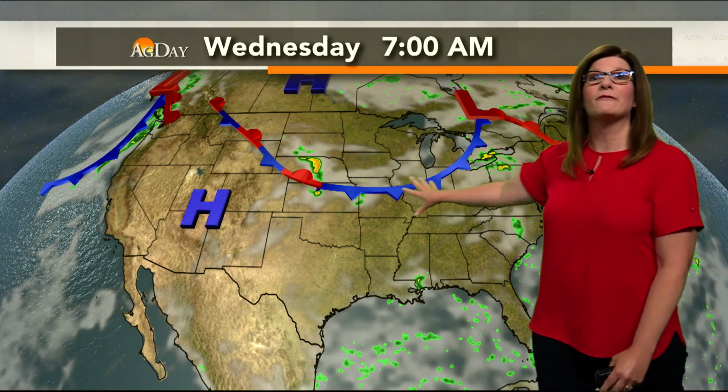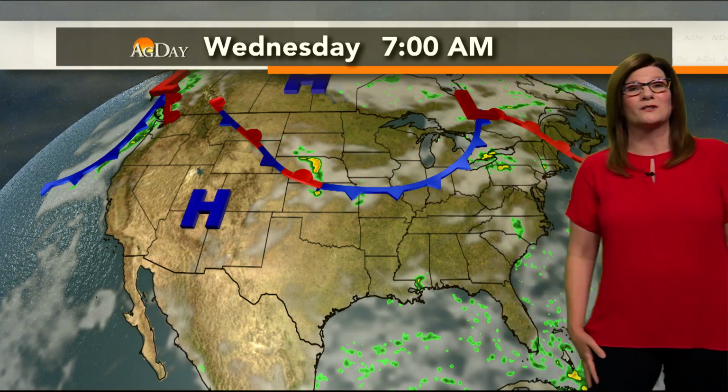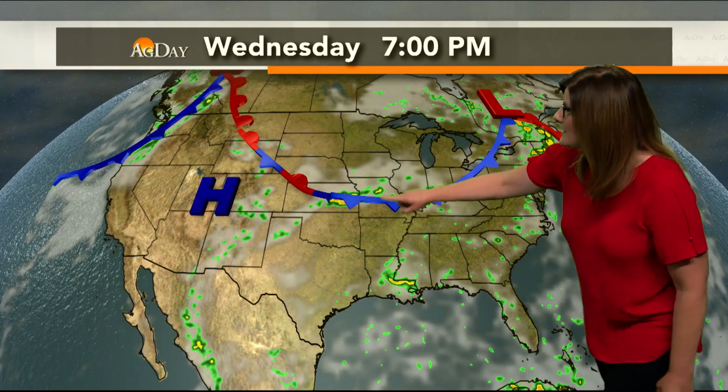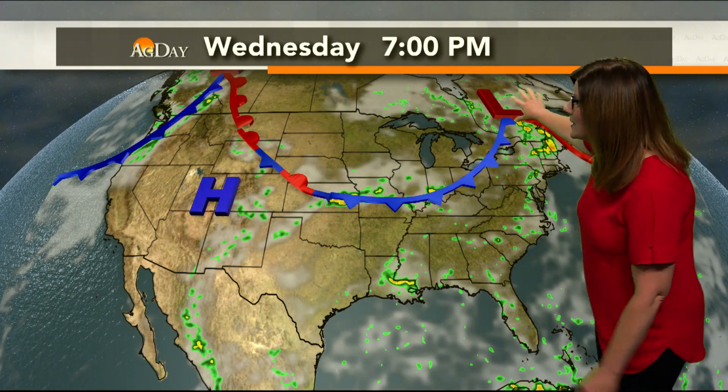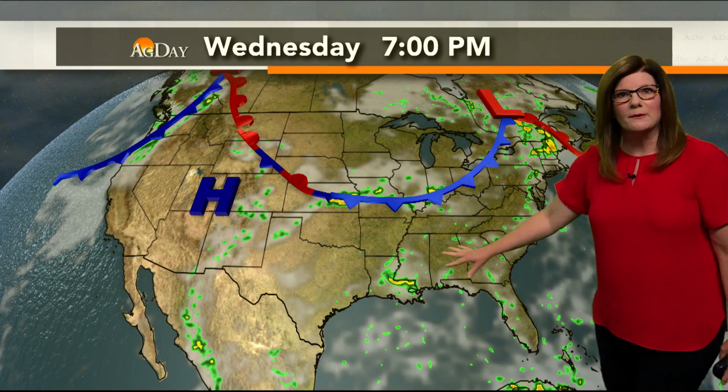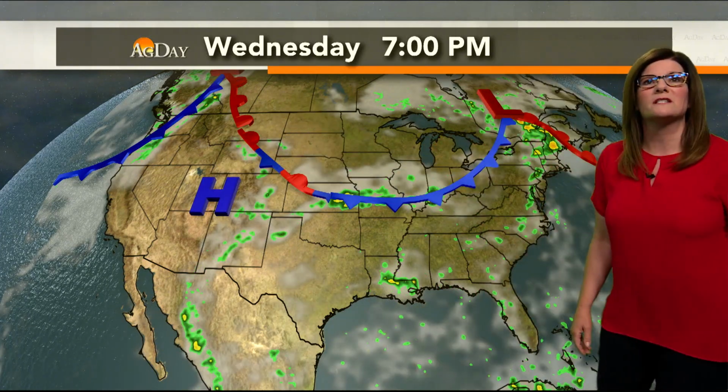But that's going to be a focus for some showers and thunderstorms as well as we get through the next 24 to 48 hours. You can see as we move through our Wednesday, we're going to see showers and thunderstorms along our front and ahead of it. We're going to see that moving into the northeastern United States as well. Some spotty showers and thunderstorms in the southeast, southwest. Also have a front coming into the Pacific Northwest.